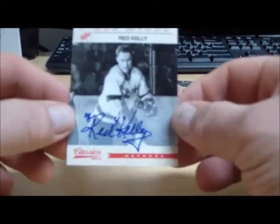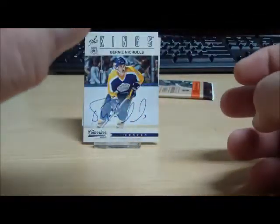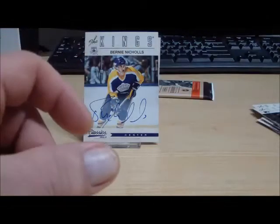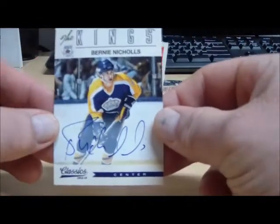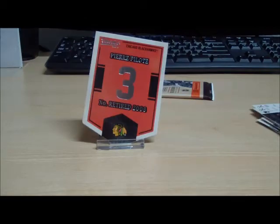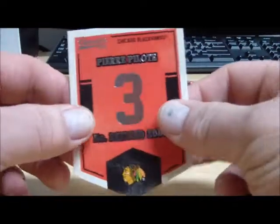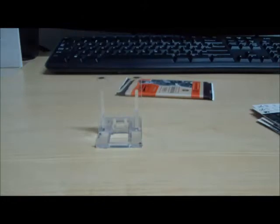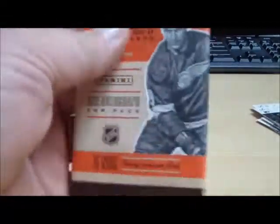Here's a triple hitter pack also. For the Detroit Red Wings, Red Kelly. Red Kelly for the Red Wings, and a Tadal 86. And for the Los Angeles Kings, Bernie Nichols. Bernie Nichols for the Kings and DeMagin 57. And a retired banner of Pierre Pilote for the Chicago Blackhawks in Sly Stealth. And last pack.